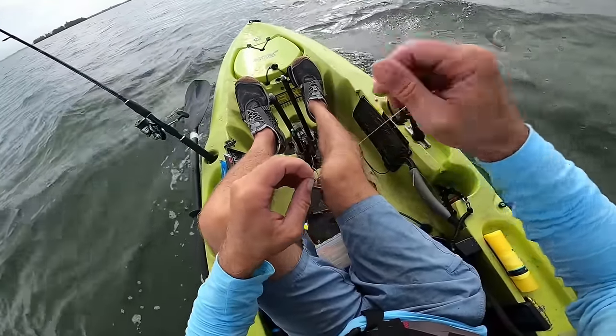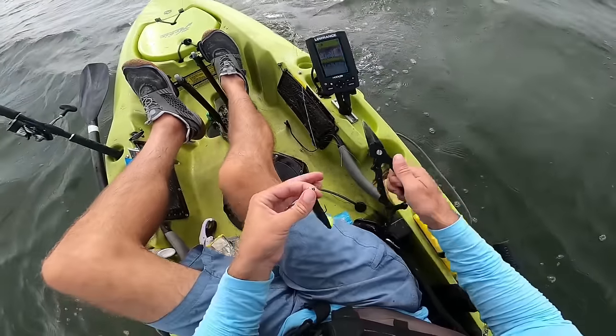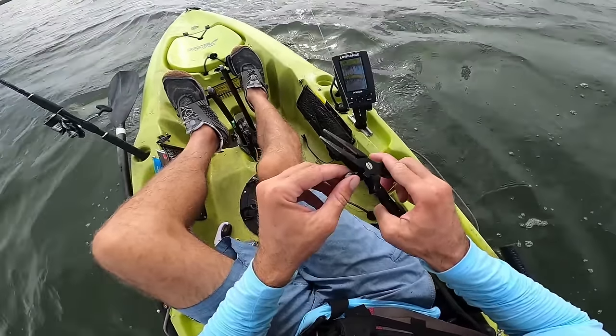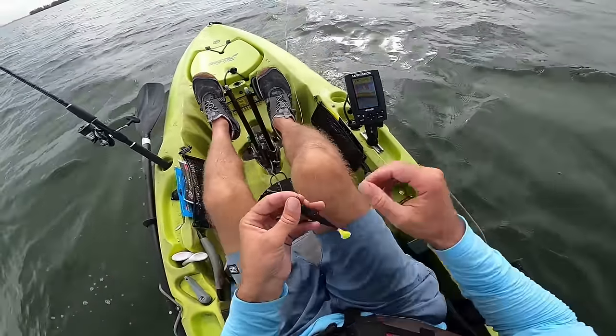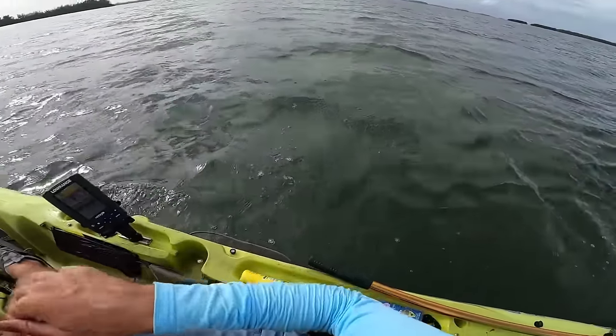And I'm going to troll really slow, basically just throw it a little bit out from behind the kayak and let the wind push us most of the way, and I'll pedal just slightly to keep us going ahead so we're not snagging any weeds.